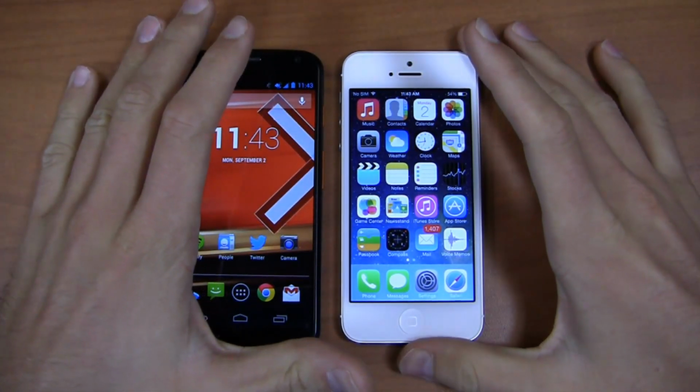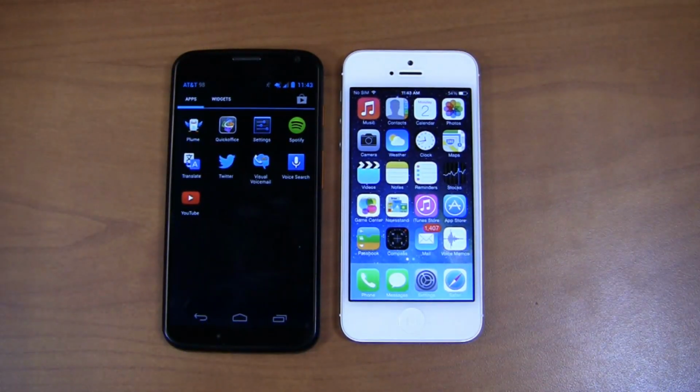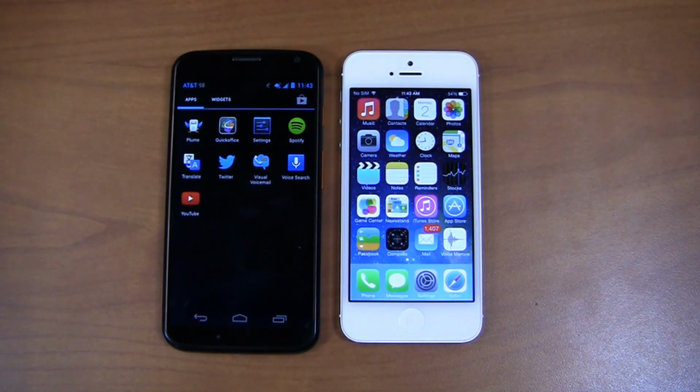Android 4.2.2 running over here. There are some minor customizations, which I'll show you, but they're very minimalist in look and feel, and they really bring some great value to the table in comparison to 100% stock Android.